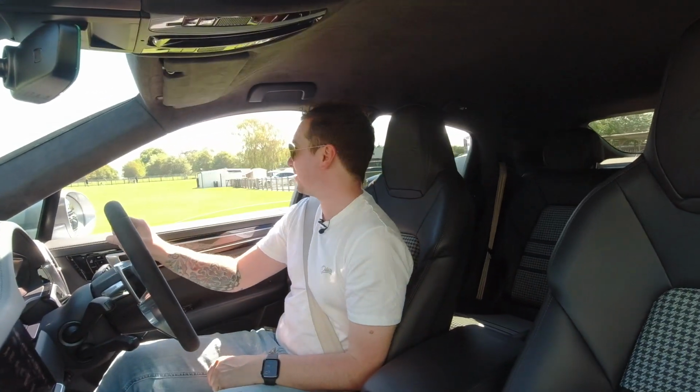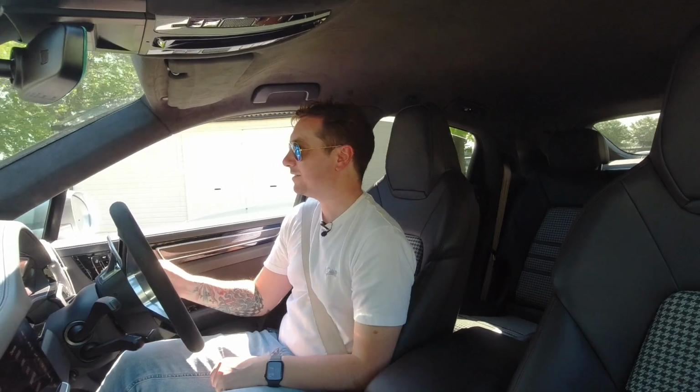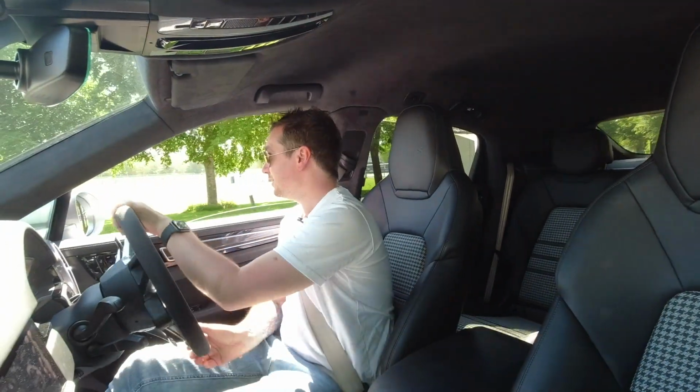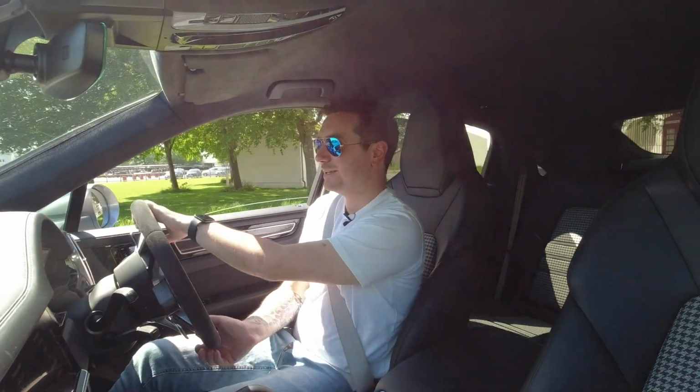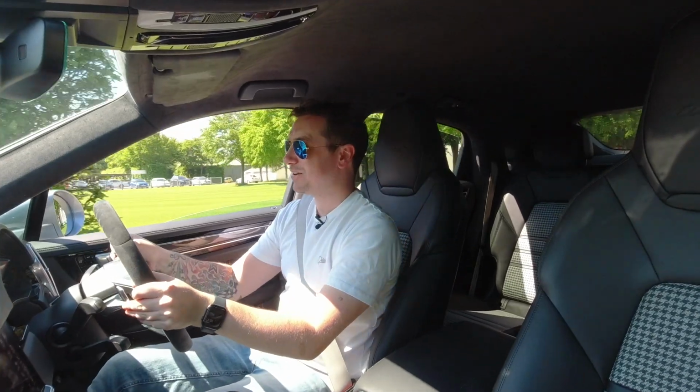Sorry, I digressed slightly there. I was just lured in to Goodwood Motor Circuit. This was not on the agenda. So let's head back out onto the roads and enjoy this tunnel again.